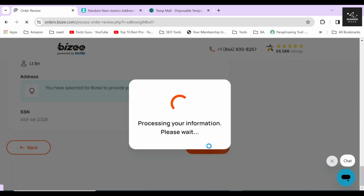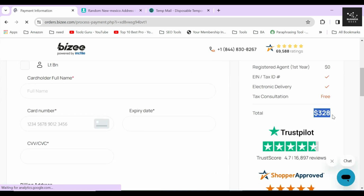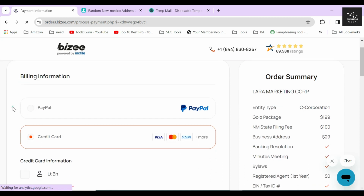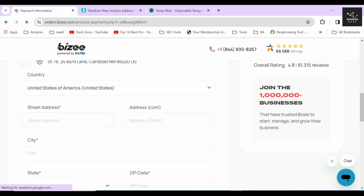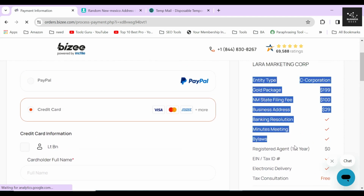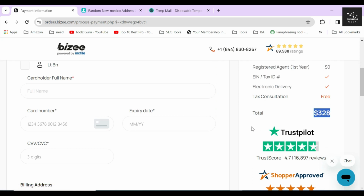After that, BZ will show you your total due amount. Once you are done with the payment, they will start processing your order and you will receive your corporation formation documents within 5 weeks. So for just $358 in total, you can register your own C corporation today in the state of New Mexico. Personally, I think the price is fair since BZ will be the one handling all the documents and registering your corporation on your behalf, so you won't need to go through any of these hassles.